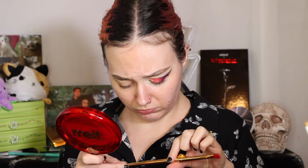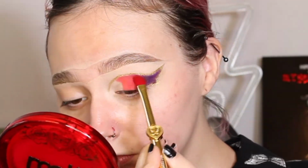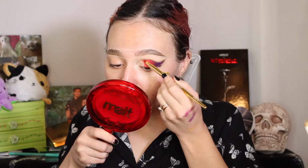And I'm gonna switch to this new brush here. This one. Do they have names? Oh yeah. This one is the 6207 brush. So I'm gonna get some more of that orange shade and just really pat it down here. So pretty. It's almost like a salmony shade. So I'm gonna clean that brush off real quick. And I'm gonna go into the red shade and really pack it on here. And back with this orange.